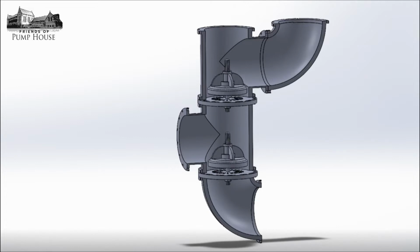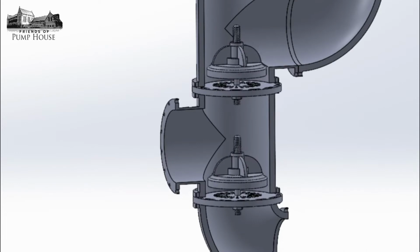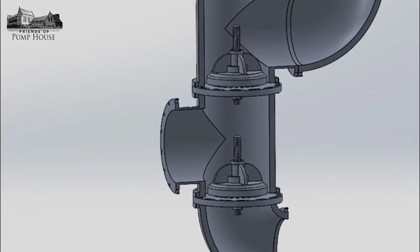Air vessels were featured over each of the discharge sections of the suction chambers. The spring of the Cornish valve engaged the valve backing and pushed it to or from the valve seat and allowed water to flow through the suction chambers.